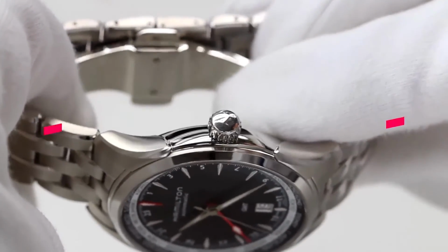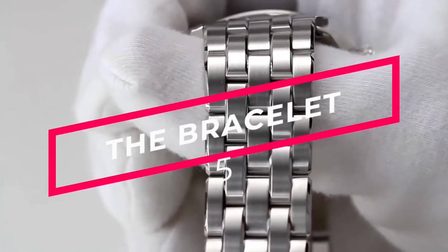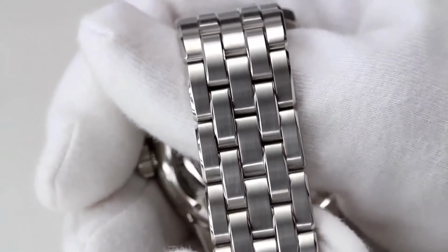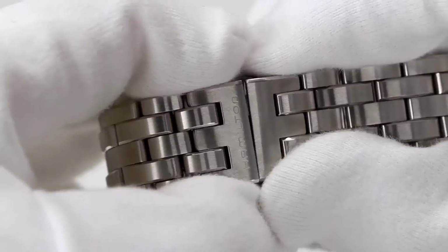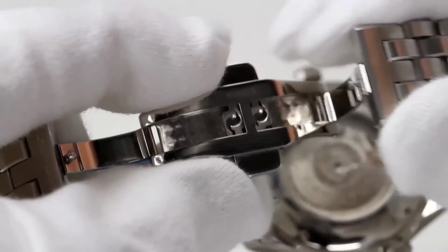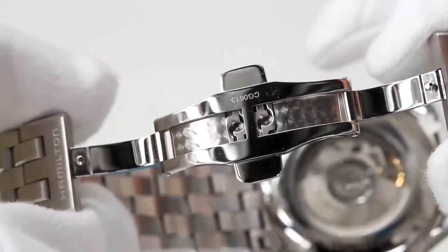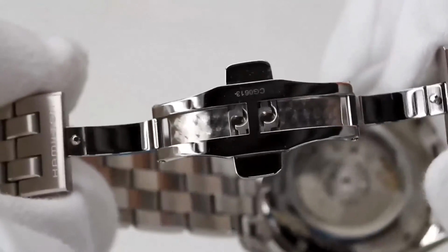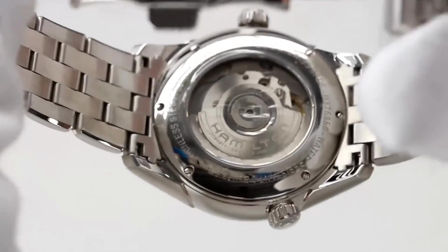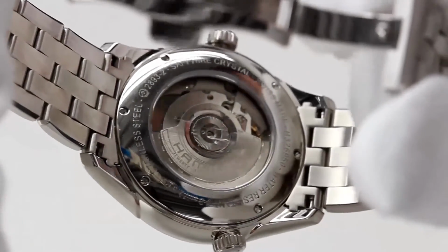Getting handy with number 5, the bracelet. This watch is an excellent buy. The ETA 2893 movement is a step up from the entry-level ETA 2824 movement seen on most watches in this price bracket. The bracelet is one of the best I've seen at this price point. The beveling on the edge of the links adds a touch of shine to the watch and makes it look super great on the wrist.